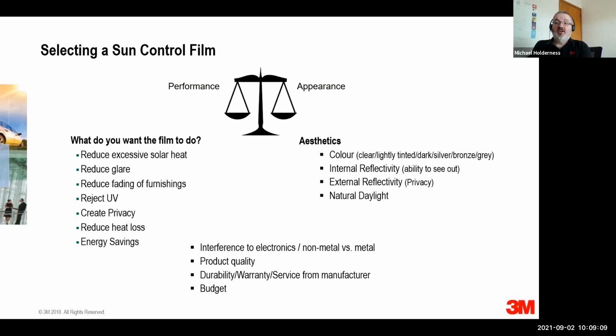Also, the durability or the warranty or the service, they may be hot factors that you need to highlight to your customers. And finally, budget. You need to figure out what your customer's budget is. And as I've said in other training courses, and I'll say it here again, everybody wants the Rolls Royce, but they only want to pay for the Toyota Corolla. What they need to understand is that if they have a particular need, that need may come at a price.